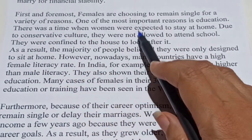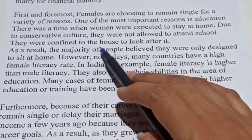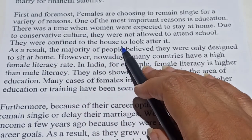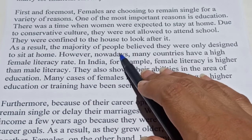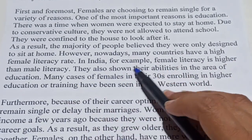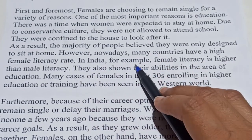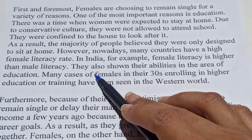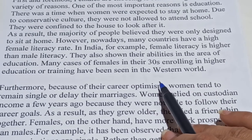There was a time when women were expected to stay at home. Due to conservative culture, they were not allowed to attend schools. They were confined to the house to look after it. As a result, the majority of people believed they were only designed to sit at home. However, nowadays, many countries have a high female literacy rate. In India, for example, female literacy is higher than male literacy. They have also shown their abilities in the area of education.